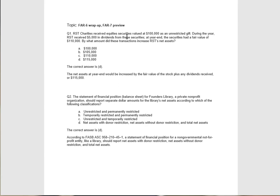So we mark to market. We either write them up or write them down if they've gone up or gone down. And this is true for unrealized or realized gains. Okay? So that's a kind of a unique treatment there. Unrealized or realized gains on securities held by private not-for-profits go to the statement of activities, and the assets are shown at their fair value on the balance sheet. Okay, that's something that's commonly asked on the exam, and it's a good thing to remember.